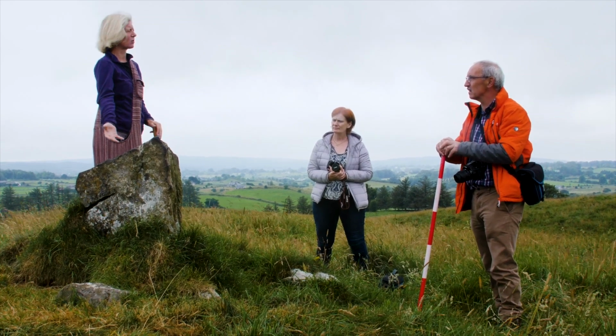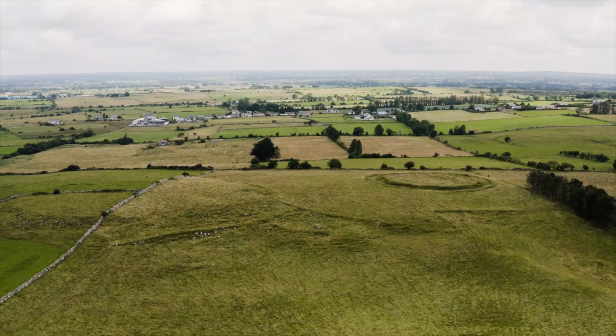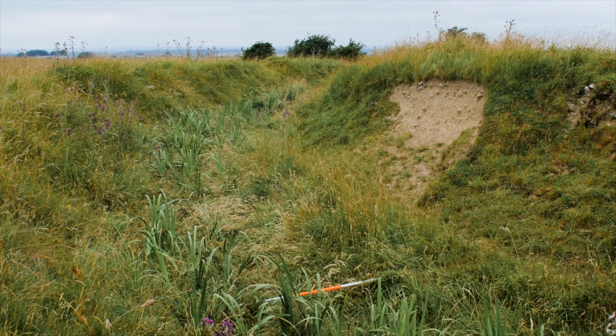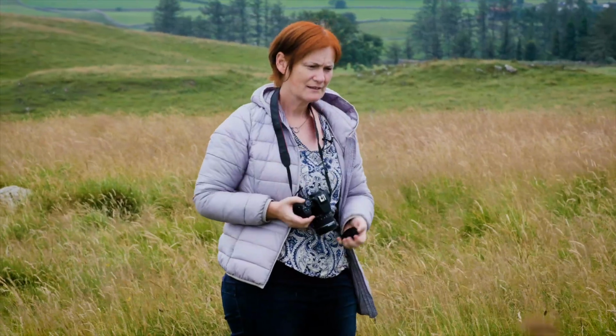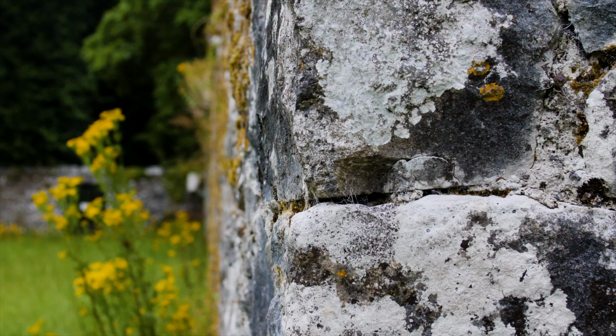So you've got a whole cluster of monuments there, like the big 70-metre enclosure, a hill fort, a smaller enclosure, some ponds, various different features like that, that are all in the same area. It's of national, even international importance. It's a huge site. It's 913 acres. That makes it the biggest park that we know of in Ireland.